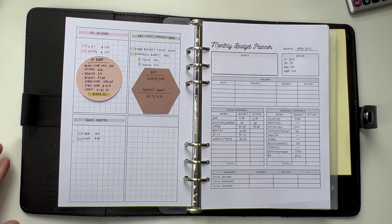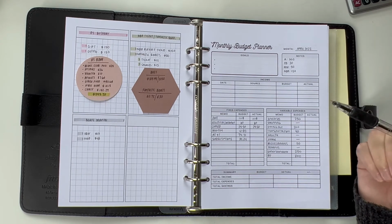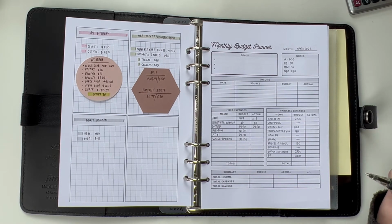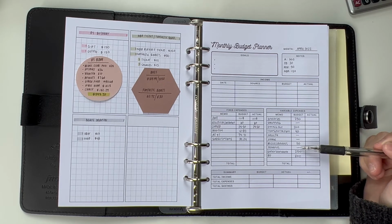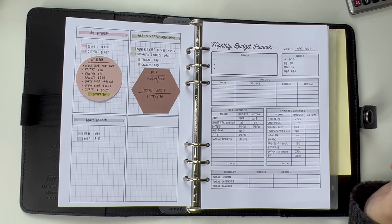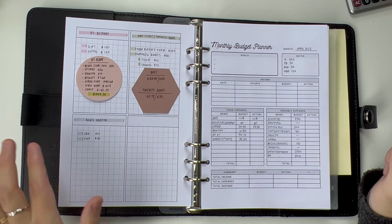Okay, so the last thing I wanted to talk about was some changes for the rest of April's budget. Obviously, not having any income and being unemployed, I was trying my very best to not spend any money on shopping, health, home, hobbies. However, as of, oh gosh, when was it? Wednesday, I think, of last week. I can't remember the date. Oh, I guess I can look.